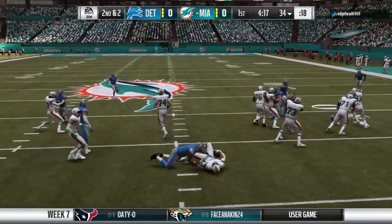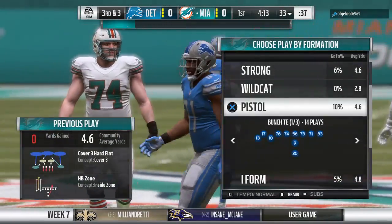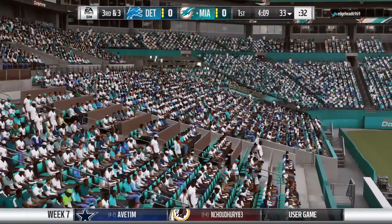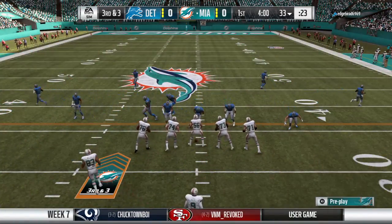Now a first carry for Deontay Foreman, who was lost to the Achilles injury last year. Big Eddie Goldman there on the tackle. And the big fella stuffed that one up in a big way. I think doubling him has to be a priority because you can't move up to the next level if you don't take care of him first.